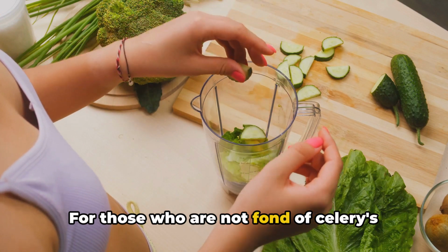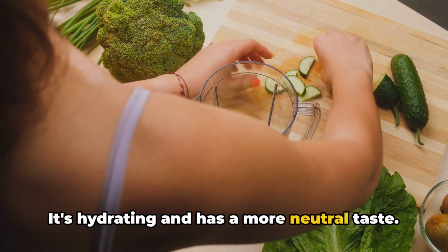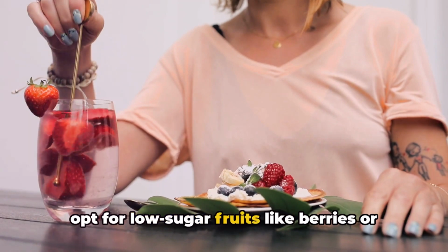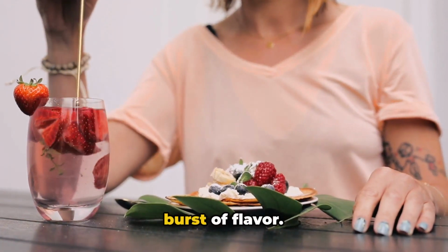For those who are not fond of celery's distinct flavor, try using cucumber as a base instead. It's hydrating and has a more neutral taste. If you're trying to reduce sugar intake, opt for low-sugar fruits like berries or green apples. And don't forget, you can always add in herbs like mint or basil for an extra burst of flavor.